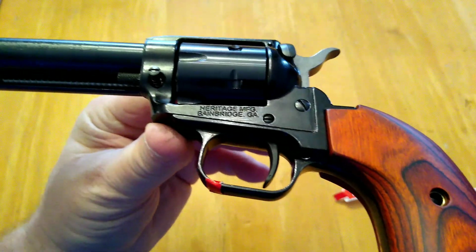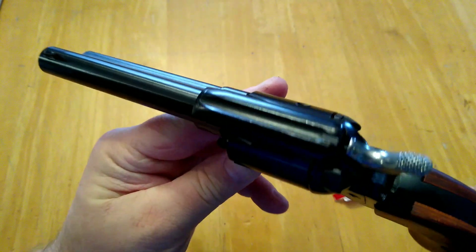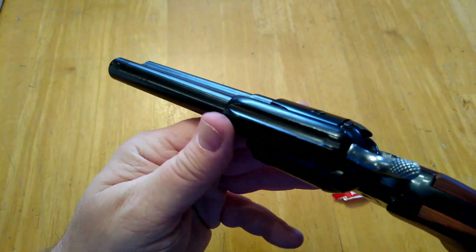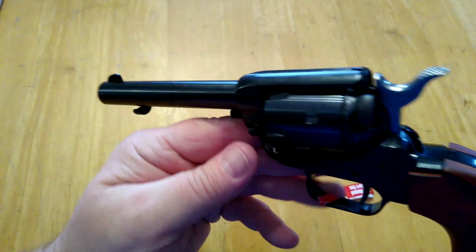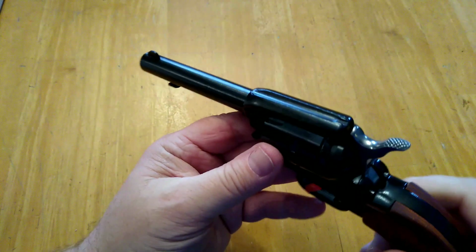These are made in Bainbridge, Georgia. These are not known for their high polish finish. They're, you know, a cheap gun.